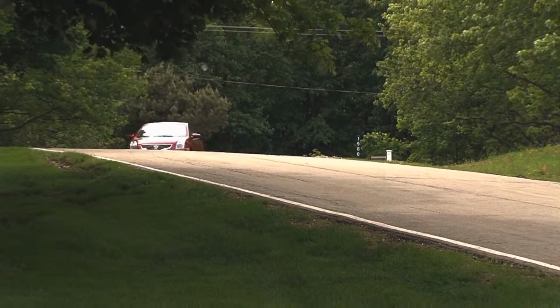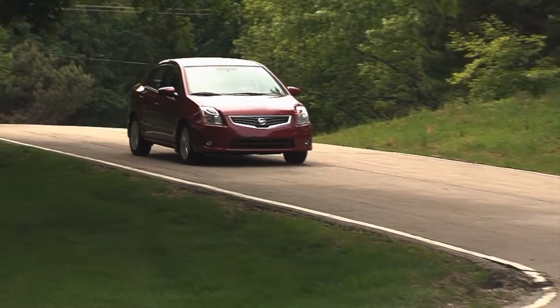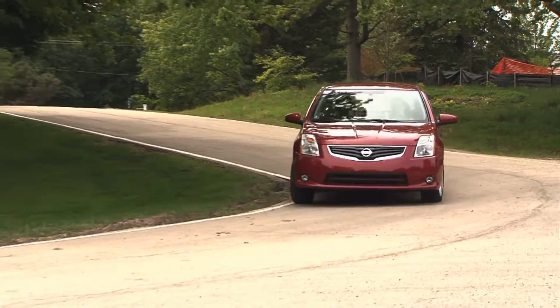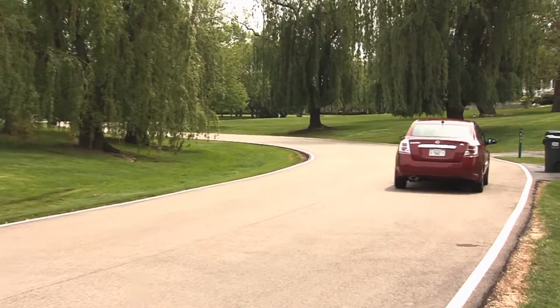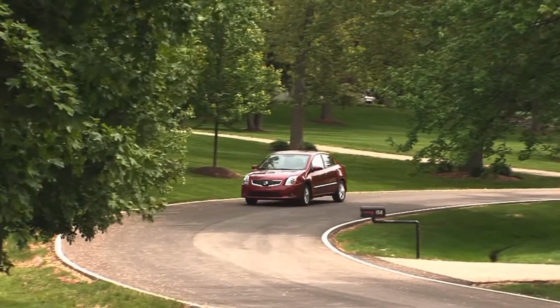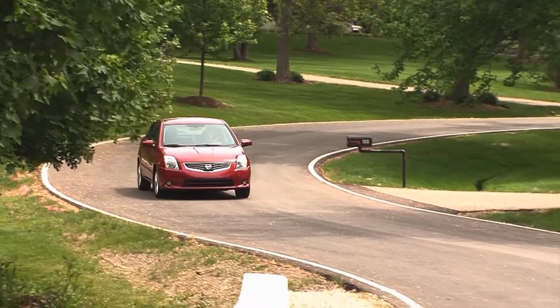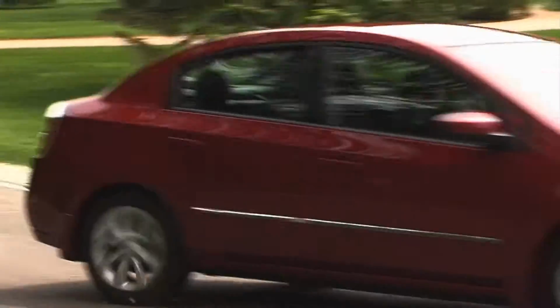If you're looking at a compact car, fuel economy is probably high on your priority list, and the Sentra delivers. It gets 26 miles per gallon in the city and 34 on the highway with the automatic transmission, which is comparable to what you're going to find in a competing Honda Civic or Toyota Corolla with an automatic. But it delivers its power in a refined way too. It's very smooth off the line and has good power there, and that's partly because it uses a continuously variable automatic transmission, which is unique in this class.